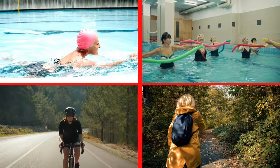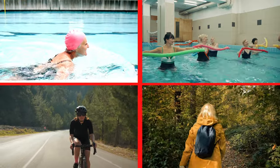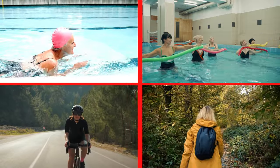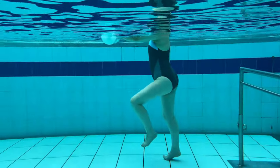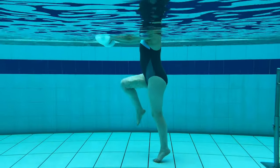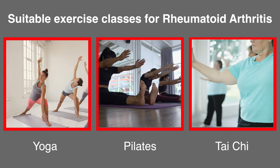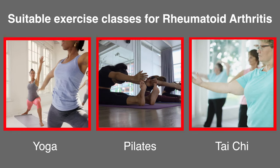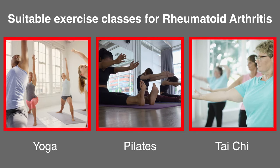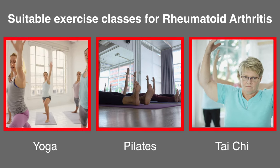Exercise such as swimming, an aqua class, cycling, or walking will put less strain on your joints whilst performing it, so may feel more beneficial to you. If you have access to a hydrotherapy or warm water pool, then you can do exercises that are suggested by your physiotherapist. Yoga, Pilates, and Tai Chi are generally thought to be suitable for rheumatoid arthritis, but there are many different types, so it's worth checking it out first before attending a class.